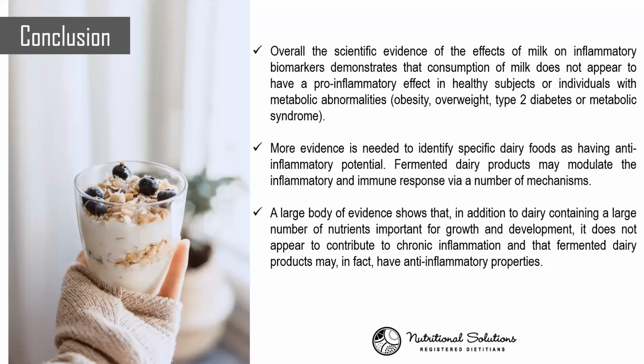In conclusion, overall, the scientific evidence on the effects of milk on inflammation and biomarkers demonstrates that the consumption of milk does not appear to have pro-inflammatory effects in healthy individuals or in individuals with metabolic abnormalities such as type 2 diabetes, metabolic syndrome, obesity, etc. We do need more evidence to identify specific dairy foods as having anti-inflammatory potential. However, fermented products may modulate inflammation and immune response via various different mechanisms.